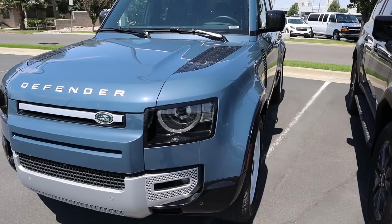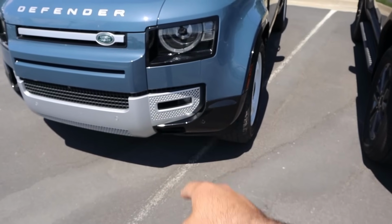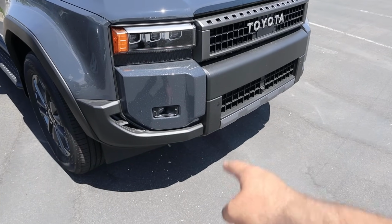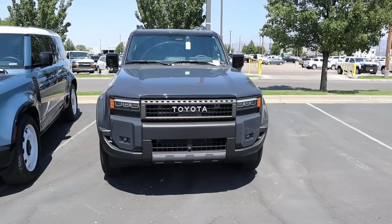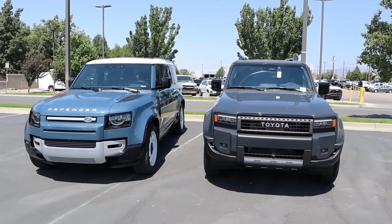And then something else to note with the Land Rover, you notice that we've got a lot of brush trim or painted trim here on the front end. With the Land Cruiser, there are large elements that are painted, but you also have plastic trim here at the bottom, so it just gives it kind of a different appearance overall. But yeah, I think both of them look great. They both have that cool boxy off-roader look that, well, everyone wants nowadays.